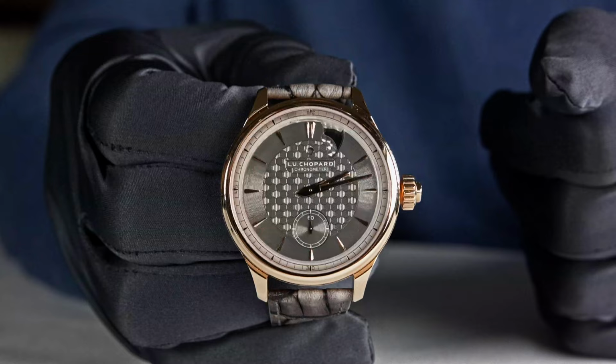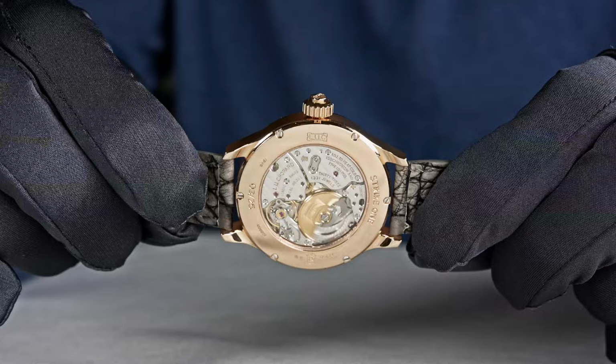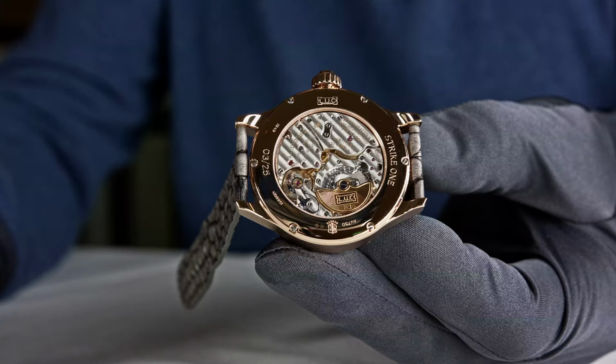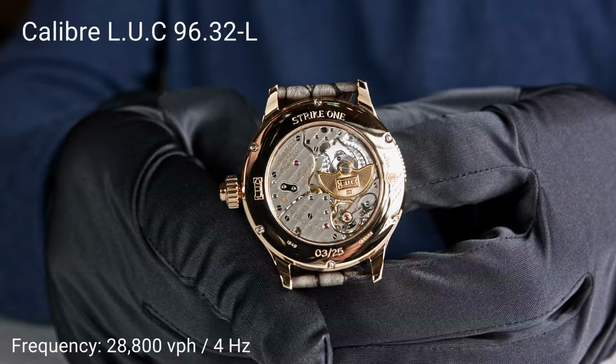So some case dimensions. The case is 40 millimeters and the thickness is 9.8. And also the distance lug to lug, very good to have this. It is 47.22. So the distance from one lug end to the other lug end is 47.22 millimeters. Precise. Also limited to 25 pieces. Rose gold case with our L.U.C. DNA, with the vertical satin finishing on the side of the case. Micro rotor on the movement.